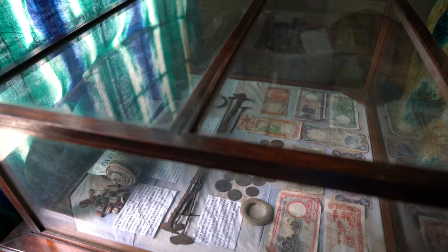This is the whole form of currencies. These ones are used during the barter system. And these, when we started executive presidency, one party system up to democracy, this one has been used. And today we have a different one that is used.